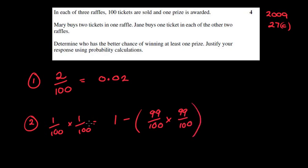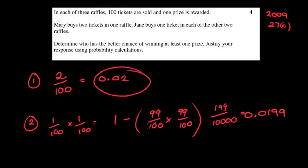The issue when we do 1 times 1, it's only going to give us 1, and that's a little bit misleading, this question. So if I do 99 over 100 times 99 over 100, which will give us the probability that she doesn't win, then if I subtract that from 1, that should give me the probability that she does win, which I think is 199 over 10,000, which as a decimal gives me about 0.0199. So looking at those two decimals, we can say Mary has a better chance of winning because 0.02 is higher. Okay, that is a really tough question, a very tough question.